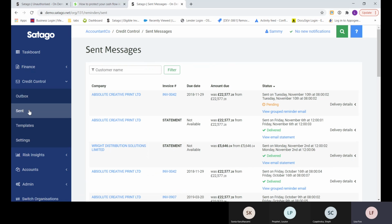The sent box will give you all messages that have gone out and also the delivery details for each message as well. So if the message has been sent, is pending, has been delivered, if they've opened the actual attachment, so if they've clicked on the link to that invoice, you have a full audit trail of everything that has gone out from our platform.